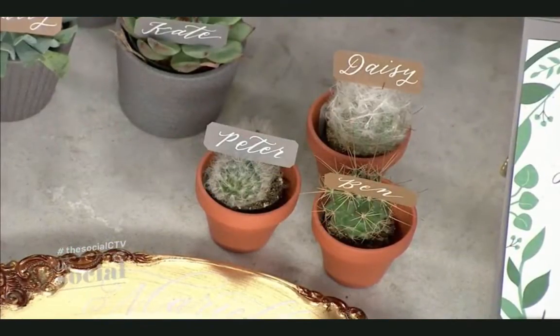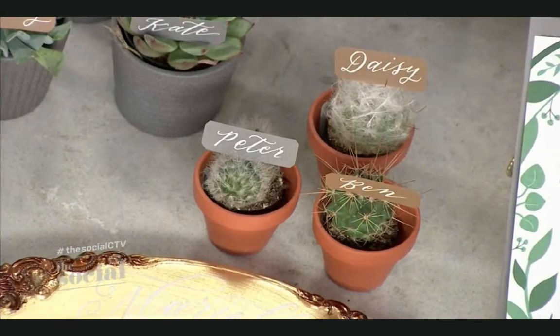And you also say that getting decor that does double duty is a great way to be more eco-friendly. So describe what that involves. Yeah, it just means give each of your items another job, right? So as you can see, these little cactuses and the little succulents are also escort card holders. So your guests know where they're sitting, but it's also the favor, so people can take it with them at the end of the night. So they have two jobs.